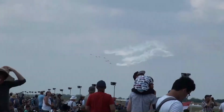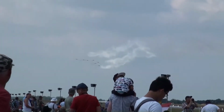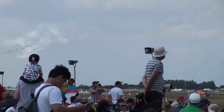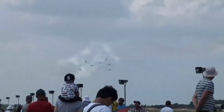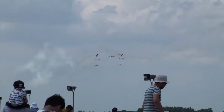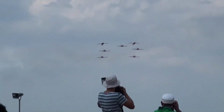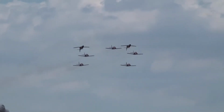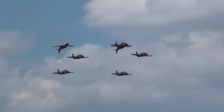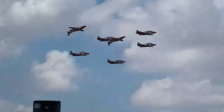The Patrulla Águila will perform a flyby in formation introduced to commemorate the pioneers of aviation. The Plus Ultra formation: Águila 4 and 5 fly inverted immediately over Águila 6 and 7, appearing as a reflection of the two aircraft. A strong applause for Patrulla Águila.